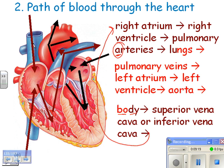This thing is a vena cava. Is it an artery or a vein? Well, it's going to the heart, so it's a vein. This thing's called the aorta. Is it an artery or a vein? It's taking blood away, so the aorta has to be an artery.